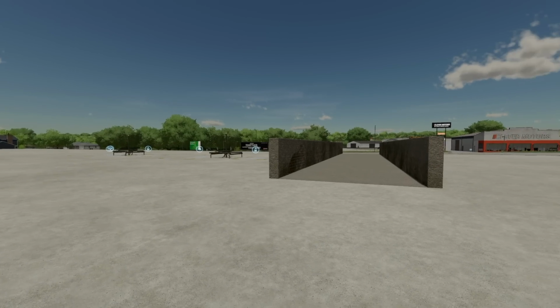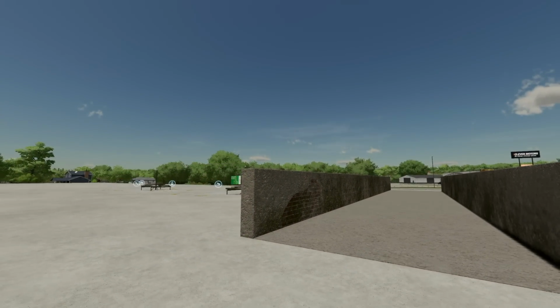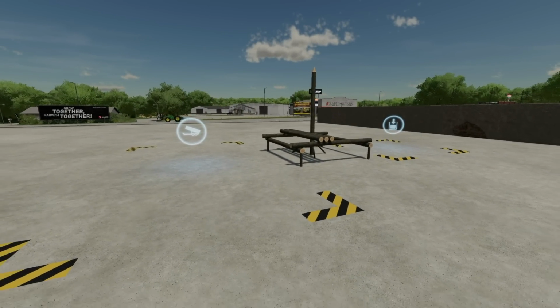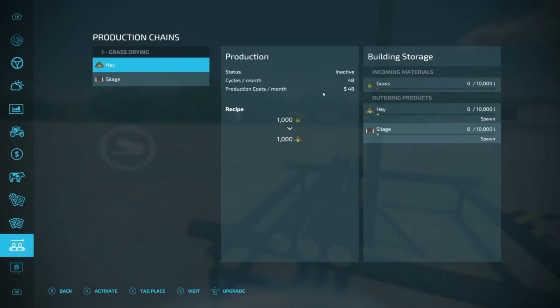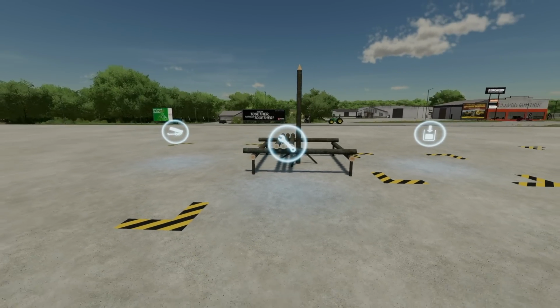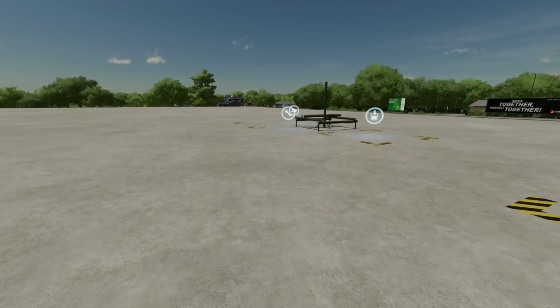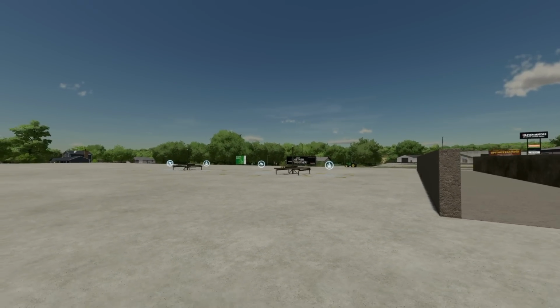Next is the GDR Village Pack. This pack includes a brick silo, as you can see right through here. It's actually brick with some concrete over it. Looks really good. And then we also have a hay silo, which can be put right here. And then we have grass drying, which is actually a production chain. It's kind of neat. So you put grass in, you get hay out. You could also do grass in and silage out. It's not going to be like a whole megaton worth, but you know what? That's a kind of a cool little setup right there. So if you just want to store hay or do grass or maybe make some silage the old-fashioned way, you can do that through here.